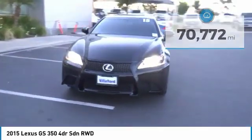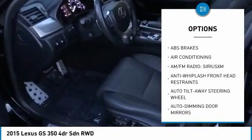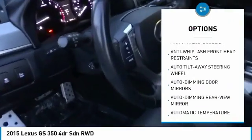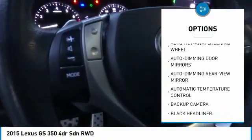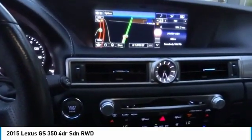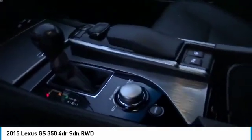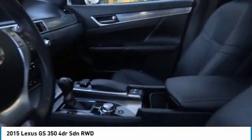Here are some of this vehicle's great options: traction control, navigation system, power passenger seat, air conditioning, dual airbags, leather-wrapped steering wheel, backup camera, power steering, four-wheel disc brakes, trip computer. This isn't just a vehicle, it's an experience. So stop in for a test drive today.